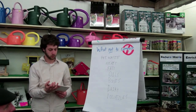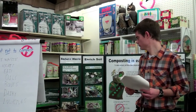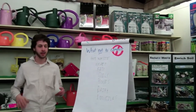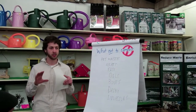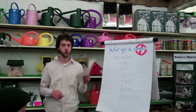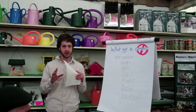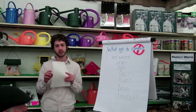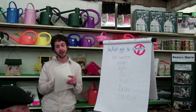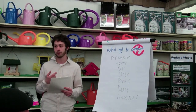We're looking at ratios of greens and browns. We had mentioned that before. When you're trying to balance your pile, the best ratio as a rule of thumb is 3 parts browns to 1 part green. That gives you about the right mix of nitrogen and carbon to make your pile go fast, but not have too much nitrogen where it might become too hot or build a smell.